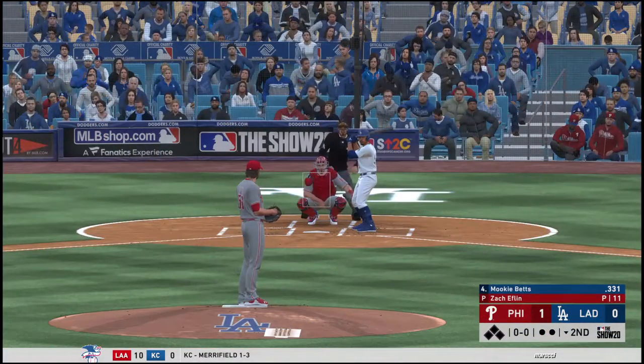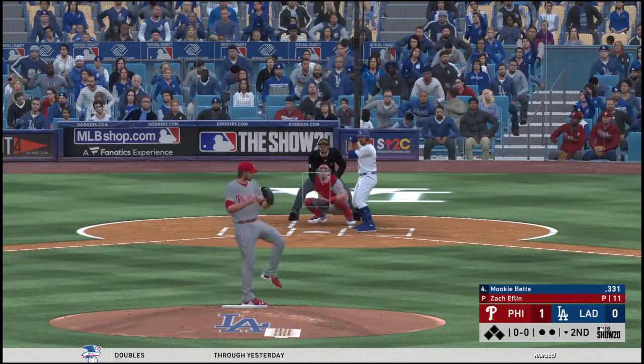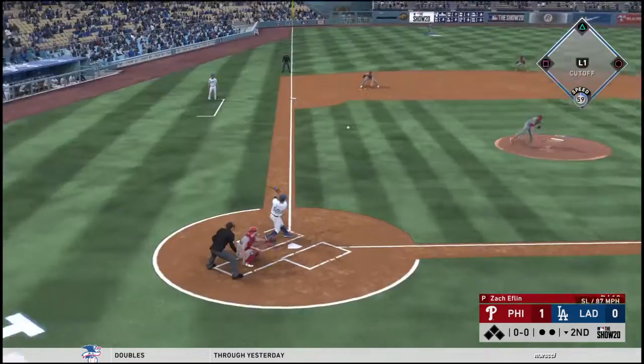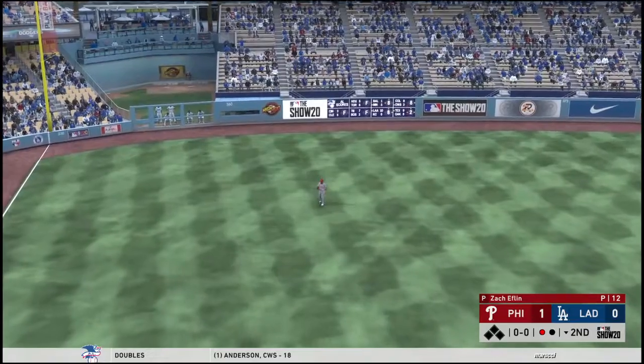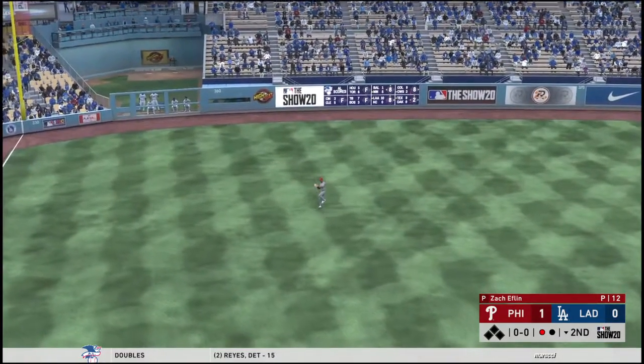Last half of the second set to go. And standing in is the veteran outfielder, Mookie Betts. Pulls this one in the air out to left. McCutchen is under it, and that's the first out of the inning.